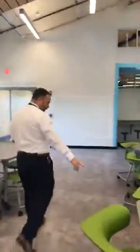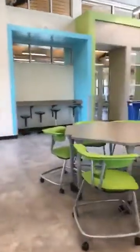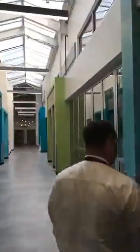Yeah, and another cool feature about the chairs is the storage underneath. For each of our students that are one-to-one and have a MacBook, they can put that case underneath and it's out of the way. We'll take a look into this next STEM room.